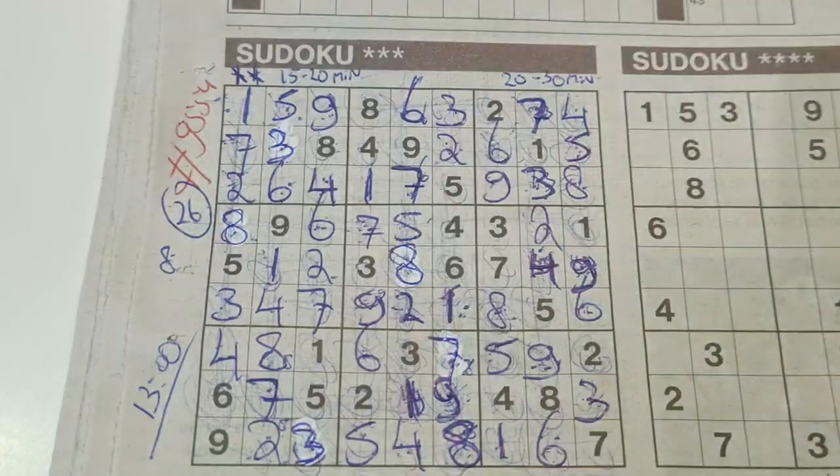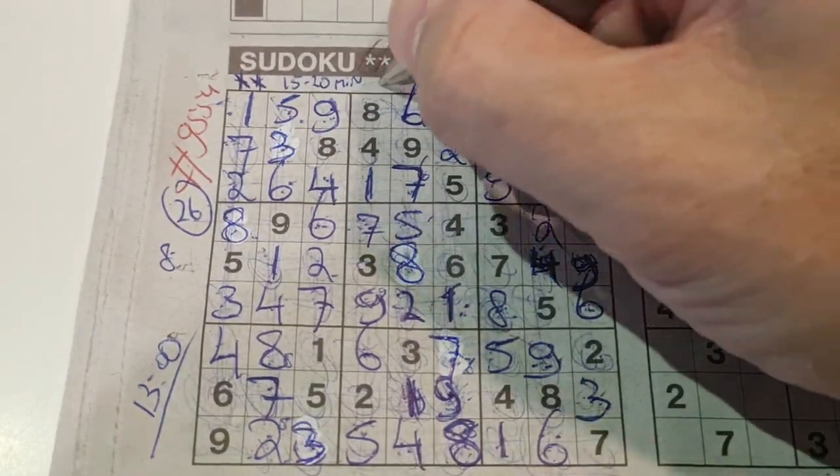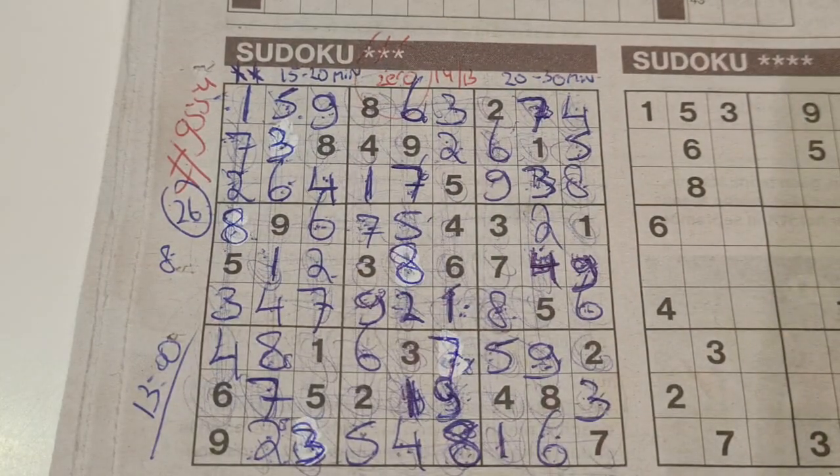30 minutes. Well, we solve it again. 3 stars, no. 2 stars, no. 1 star, no. Should be a 0 stars. I'm faster than 13 minutes. So, well, pleased with the time, and I like this one.